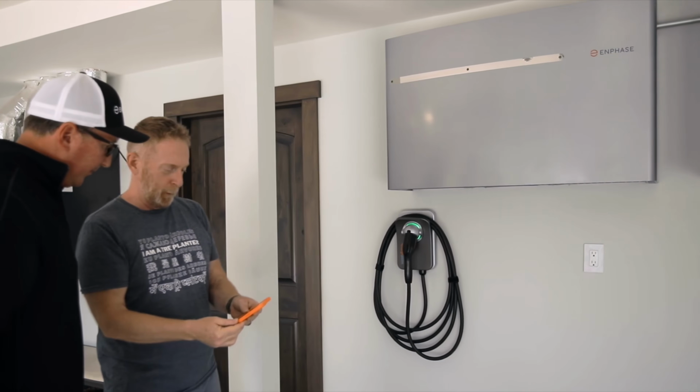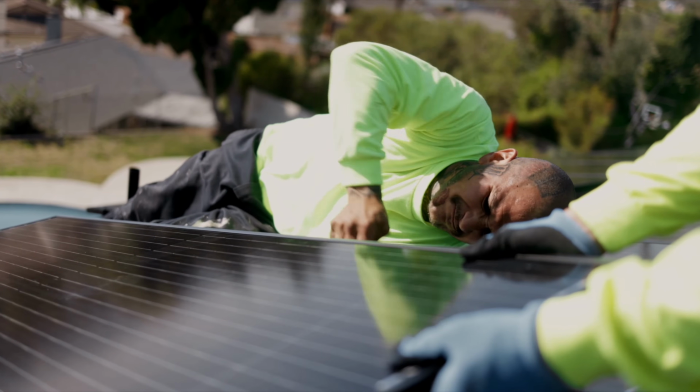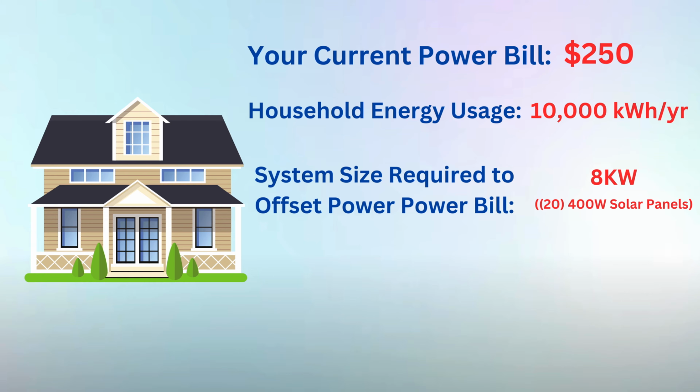Most full-service solar installers will include in their bid all of the cost of installation, permitting, and engineering, as well as a warranty package over the course of 20 to 25 years. In this example, we will use round numbers and say that in this instance, the average quote for the system came in at $25,000.